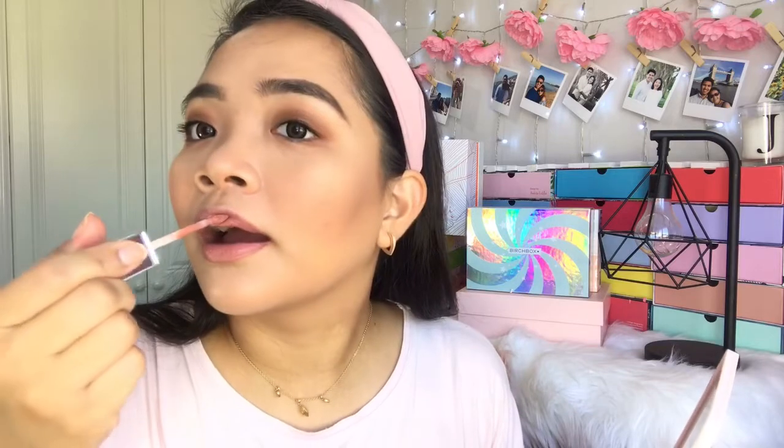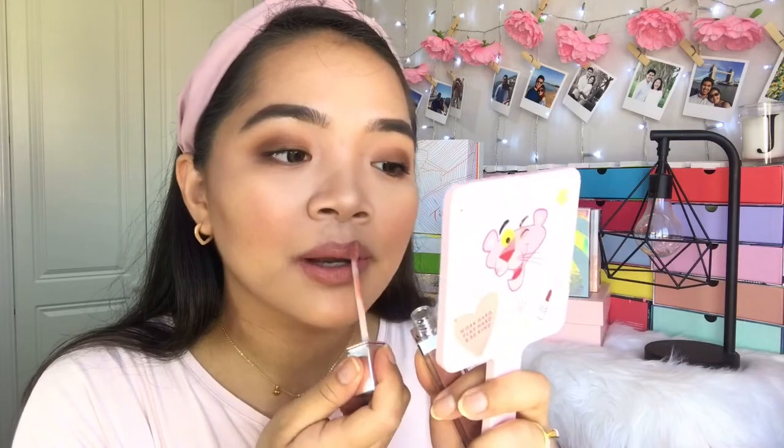I love the applicator. You can be so precise with it because of the pointy tip, and it is bendable. I don't know if you can see that, it is flexible. So that's it. Oh, I love that shade. And it is very, very comfortable. It's not sticky and it's not drying. It's velvety and very comfortable. Oh, I love that.